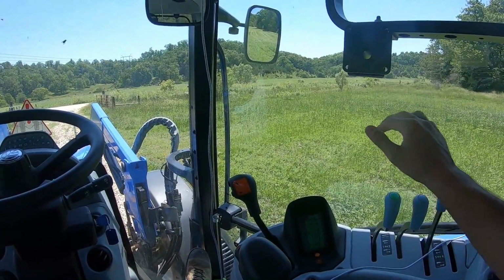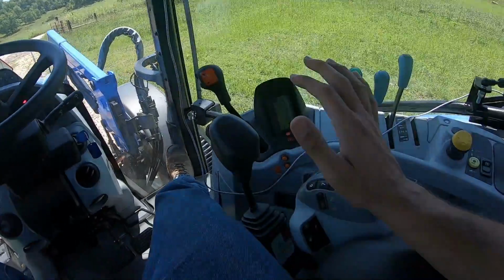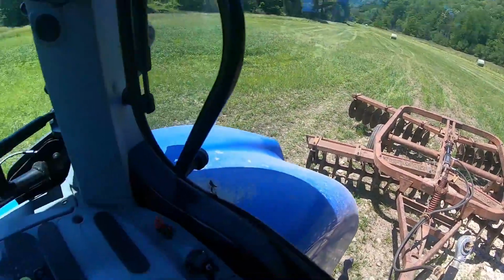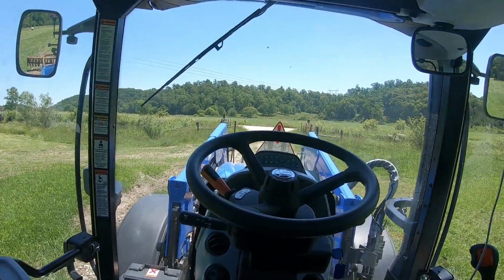The hydraulics are a little bit sticky, don't love that. I love that the loader is right here. There's not very many tractors you can run the loader right here from your arm. Like, that is awesome. I really love that. Great visibility. It's a great package for a smaller frame. It's got 120 engine horsepower, I believe, 125.